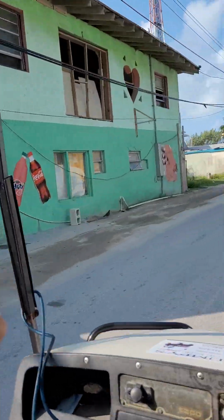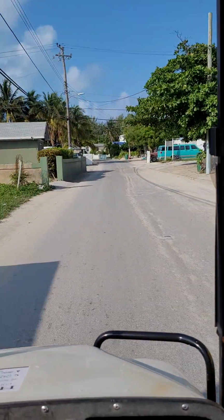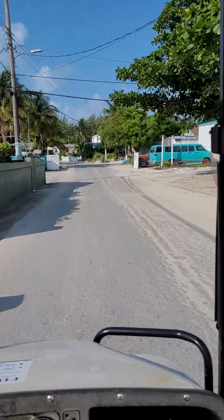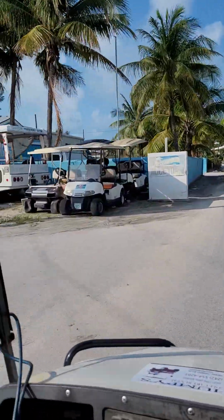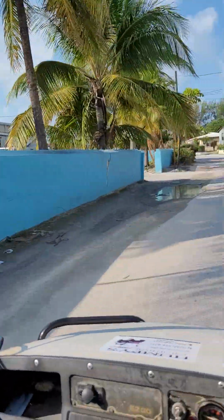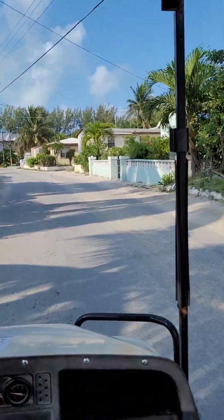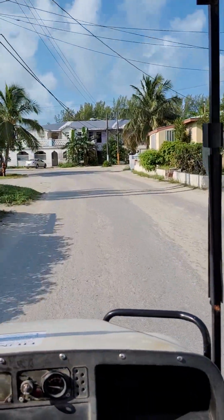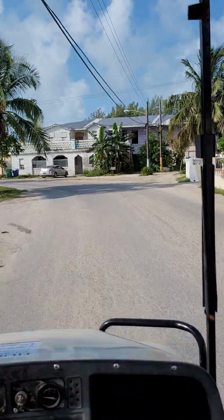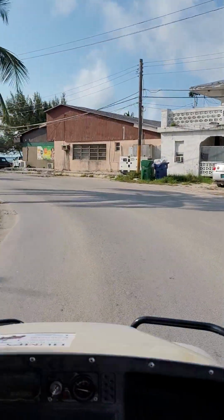Recording? Yes, I am. We are in Alice Town. So Alice Town is the main town. Now they say this island's only 7 miles long, and we came in probably about the midpoint, so three miles into the downtown area.